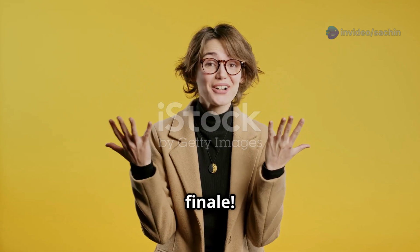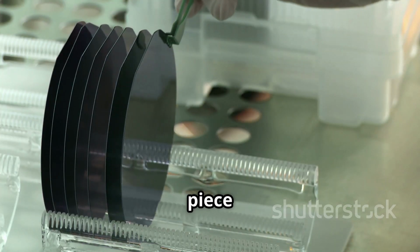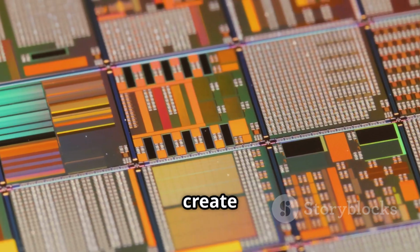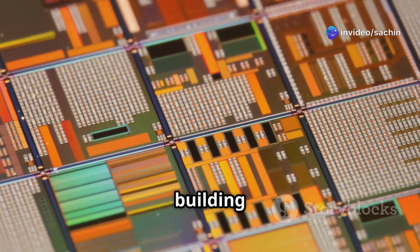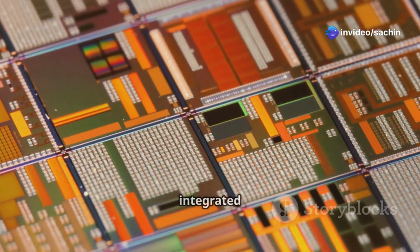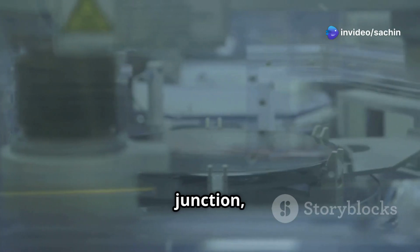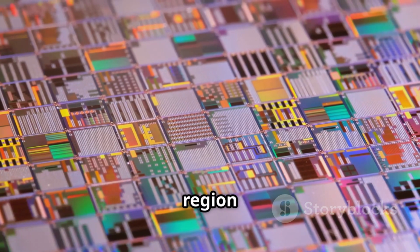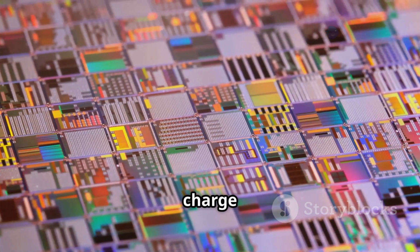Now for the grand finale. What happens when we join a piece of N-type silicon with a piece of P-type silicon? We create a PN junction, the basic building block of diodes, transistors, and integrated circuits. At the junction, the free electrons from the N-type silicon are attracted to the holes in the P-type silicon. This creates a depletion region where there are very few free charge carriers.